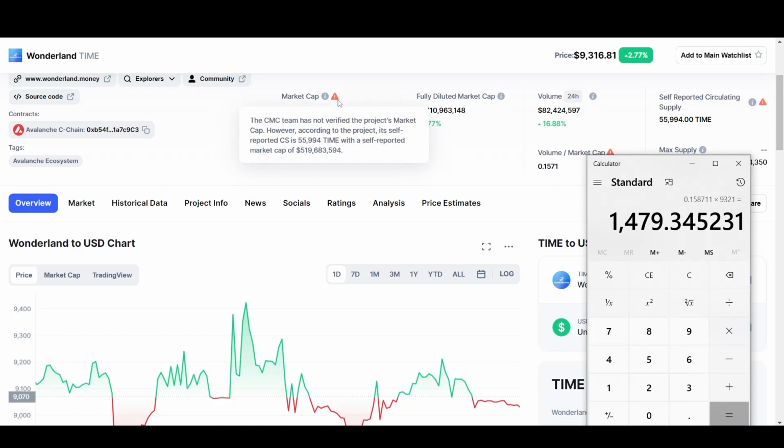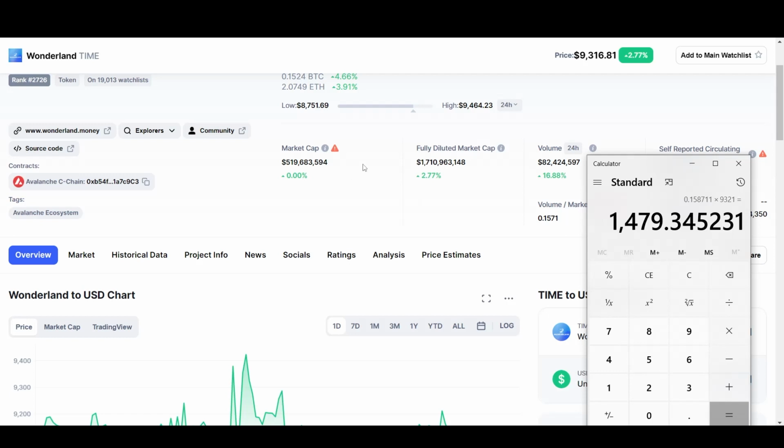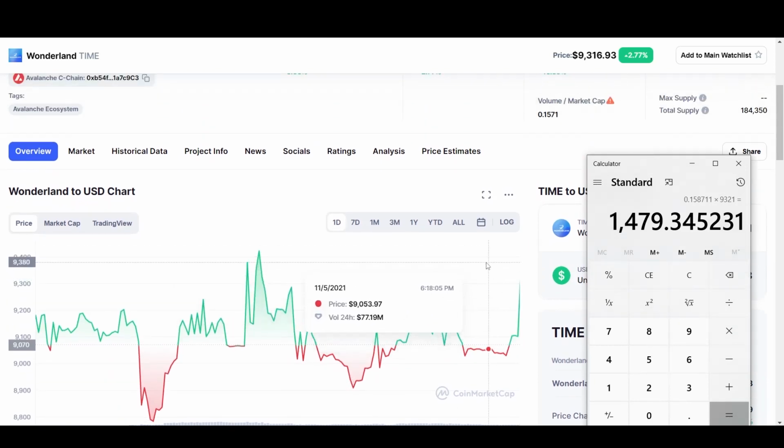I'm not exactly sure. Let's see. The CMC team has not verified the project's market cap. However, according to the project itself, reported CS is 55,994. Time has self-reported market cap of 519,000. Okay. So we're still not at the full capacity here, the fully diluted market cap. So still a long ways to go. So the coin could still slowly uptrend or stay around these areas between 5,000 and 10,000 before it gets fully diluted. So pretty interesting. I just wanted to share my thoughts on Time, my experience.